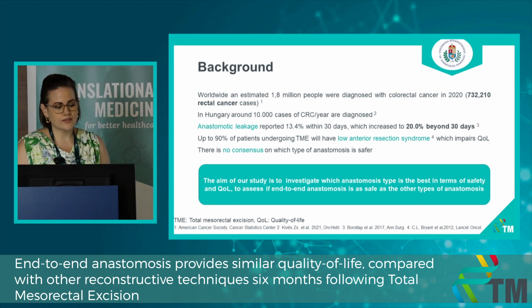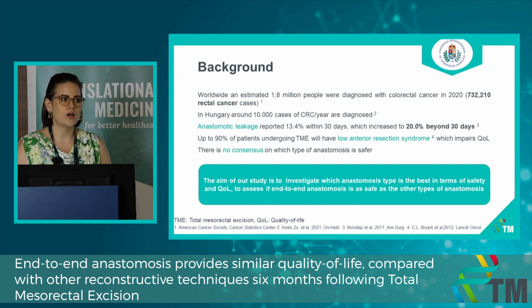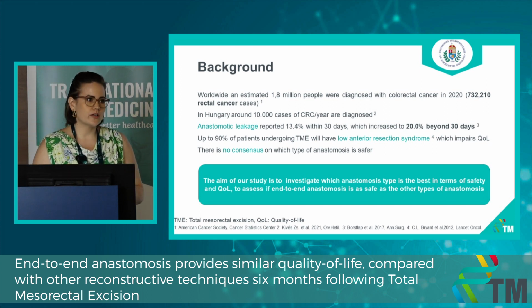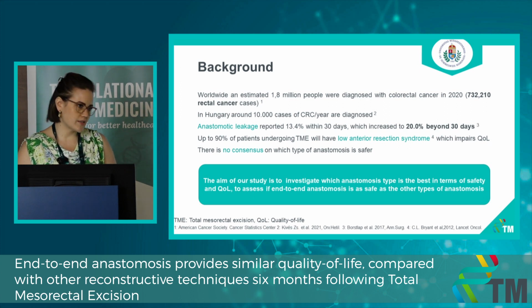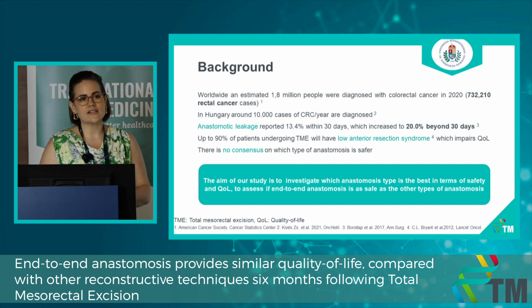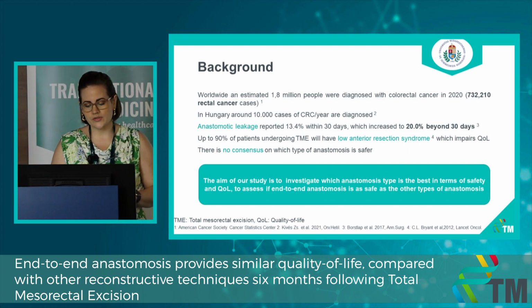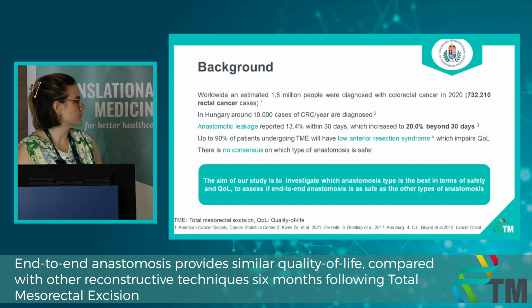Up to 90% of the patients undergoing total mesorectal excision will have low anterior resection syndrome, which will impair in the long term their quality of life. At this point, there is no clear consensus on which type of anastomosis is safer for a surgeon to perform. Thus, the aim of our study is to investigate which type of anastomosis is the best in terms of safety and quality of life, and to assess if end-to-end anastomosis is as safe as the other types of anastomosis.